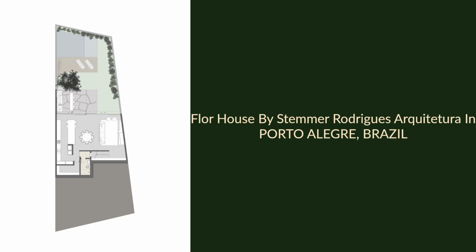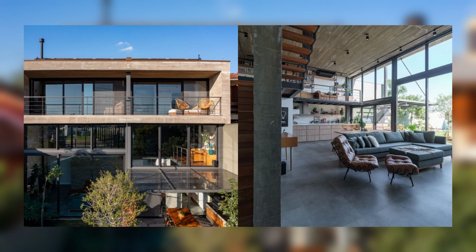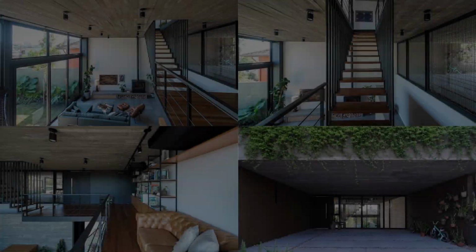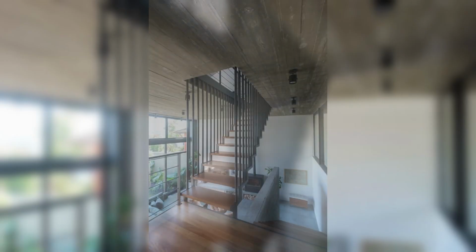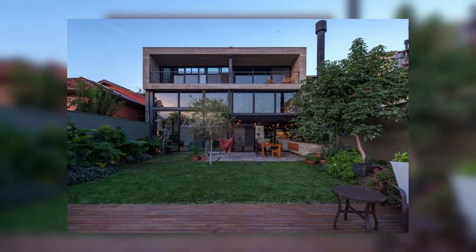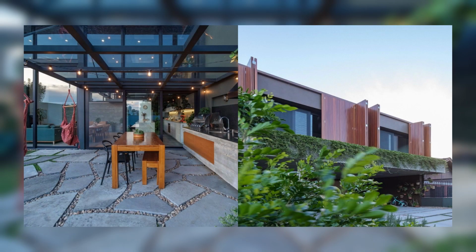Casa Flor by Stemmer Rodrigues Arquitetura in Porto Alegre, Brazil. Located in one of the few exclusively residential neighborhoods in Porto Alegre, Casa Flor, designed by the Stemmer Rodrigues office, was built on a steeply sloping plot, facing a square of great emotional value for the clients, a young couple of university professors with 2 children, who were longtime residents of the area.